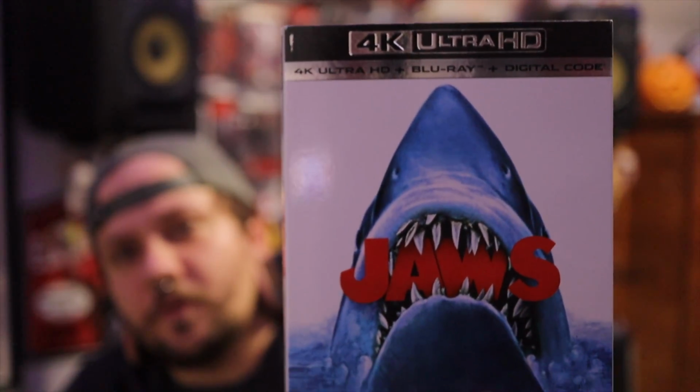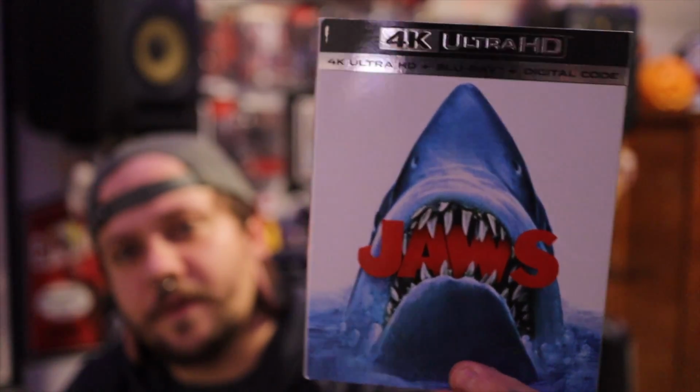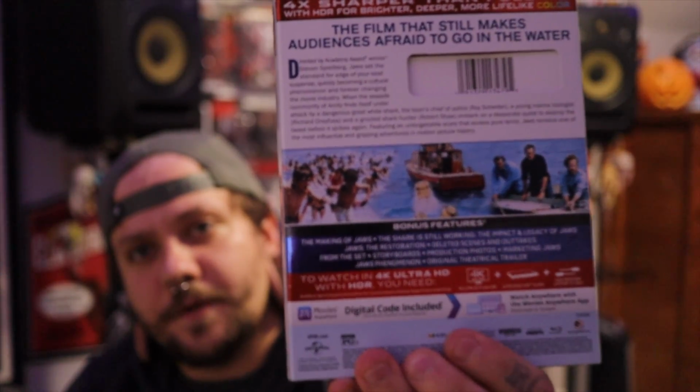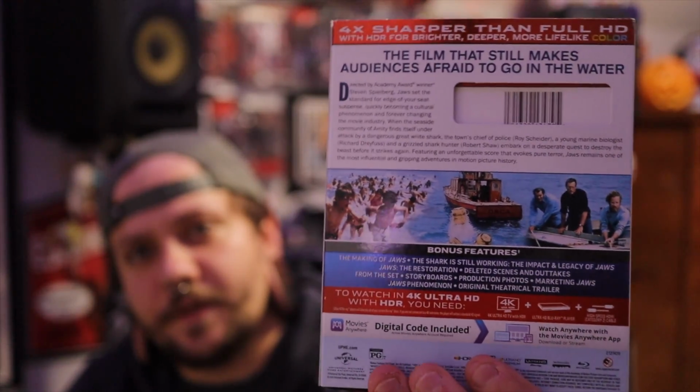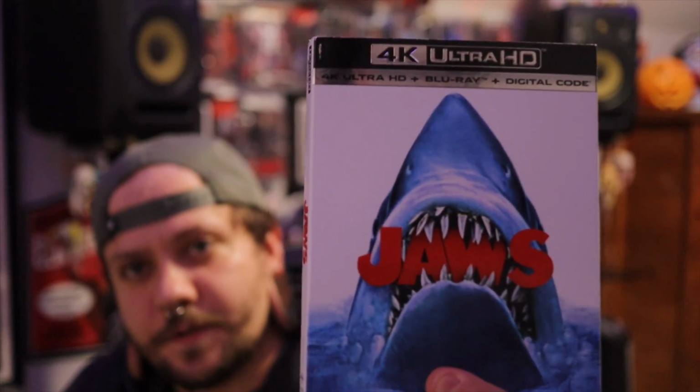Next, the 4K Ultra version of Jaws. Classic movie. I don't know if I'd count it as horror. Maybe. But it's certainly a classic, and I love it. The only thing I had of it before this was a VHS. It's nice to have the Blu-ray as well.